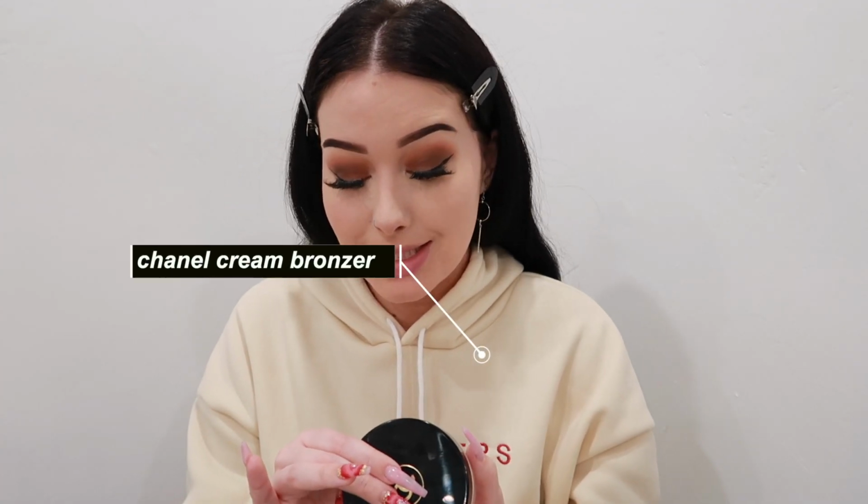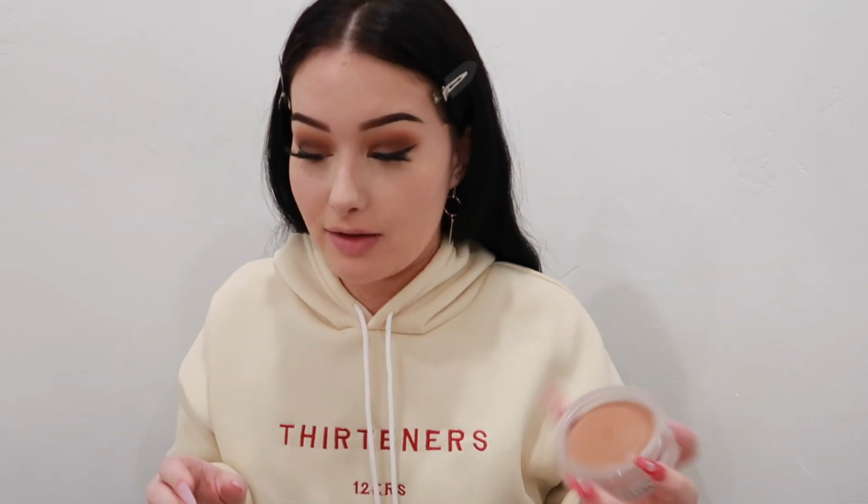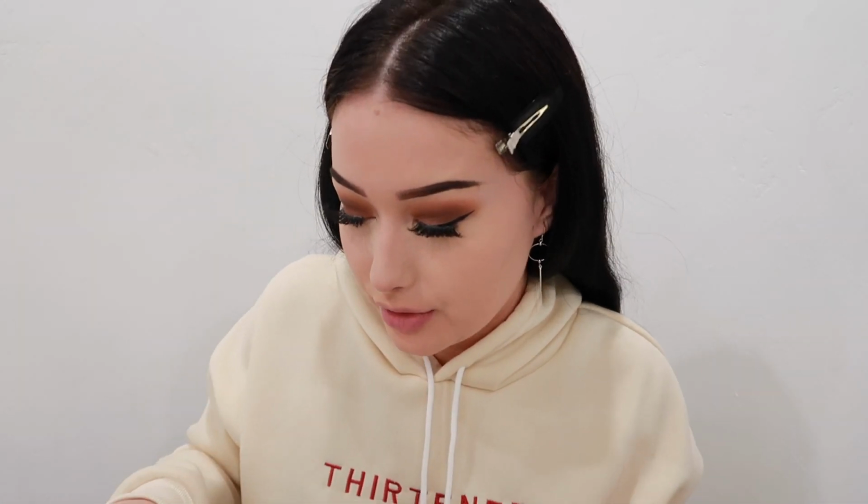So recently I've been using the Chanel Soleil Tan de Chanel bronzer. It's a cream bronzer. It looks like this. There's kind of some brush hairs in it, so don't mind that. But this is what I've been using recently. I finally caved and I spent $50 on this and paid for it. 4 to 5 years I've been wanting this bronzer. I've seen it in so many different videos, and honestly, I spent a lot of money on a bunch of other stuff, but I was just like, damn, $50 for a Chanel bronzer, I just don't see myself doing that.